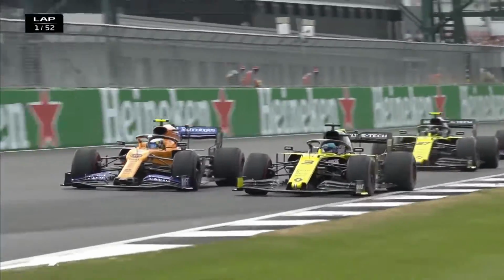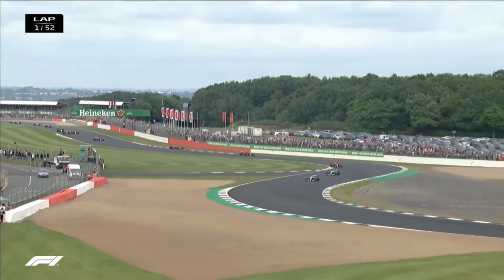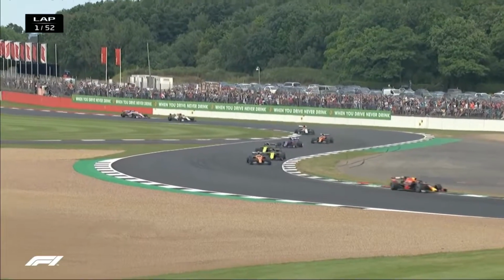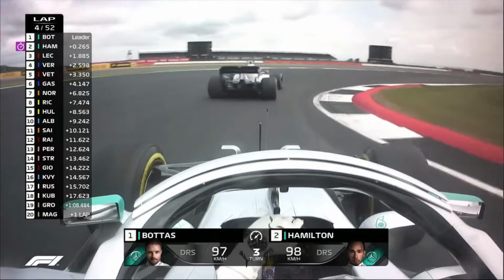Further back, Ricciardo and Norris going wheel to wheel through Copse. Norris, can he come out ahead? Just ahead of Daniel Ricciardo, but they're still battling onwards towards Maggot. Two into one doesn't go. Norris just ahead of Ricciardo. This is brilliant, brilliant stuff.